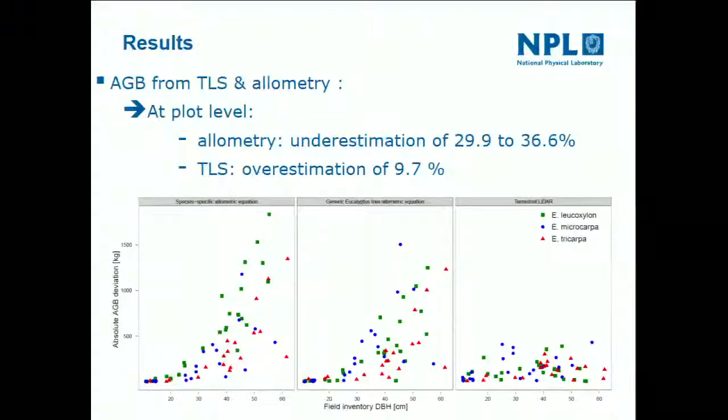And I guess this might be one of the most interesting figures. So you have the two allometric equations here, and this is the LIDAR one, with DBH, so actually tree size, on the x-axis, and then the absolute error in biomass for a single tree. And you see an exponential increase for both allometric equations with increasing tree size, whereas the absolute error actually is quite constant for the LIDAR measurement. So relatively, your relative error would actually decrease for larger trees. And it's quite an important finding, because most of the biomass is in the larger trees. There will be a few large trees which will have most of the biomass in the plot. So it's quite important, this figure.